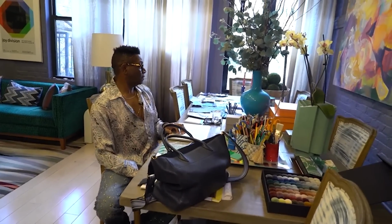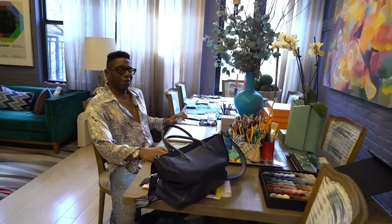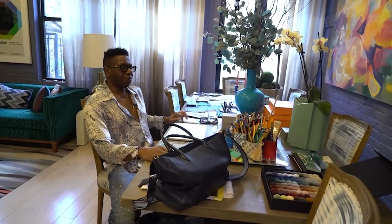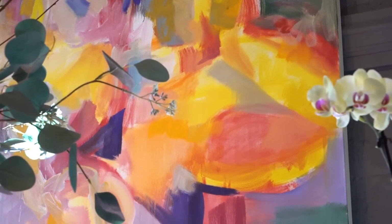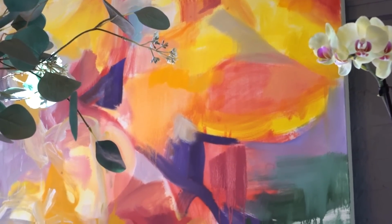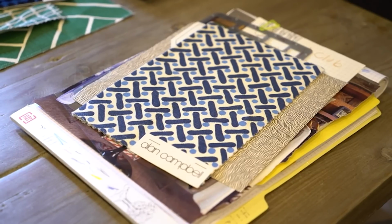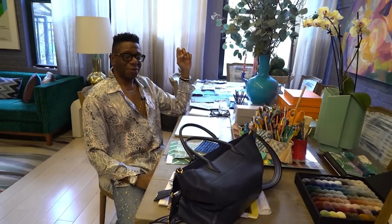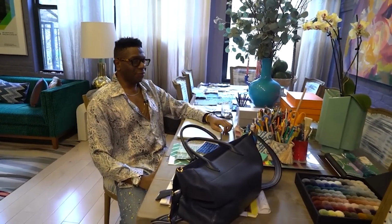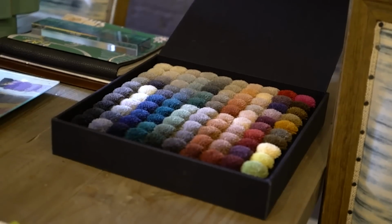I think this is a really good example of how I live and what inspires me. I like to have all those things around me. A lot of the things that I have on this table are gifts from people. People give me things, and I like to keep them out. I'm not the kind of person who re-gifts or gives things away. I keep everything in a drawer if I don't like it. But if I like it, you'll see it on display.